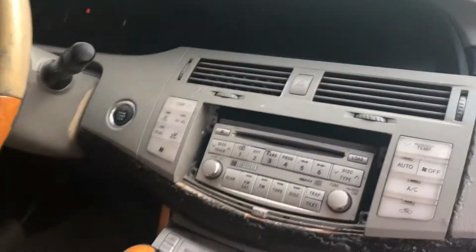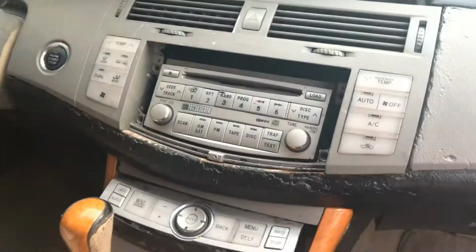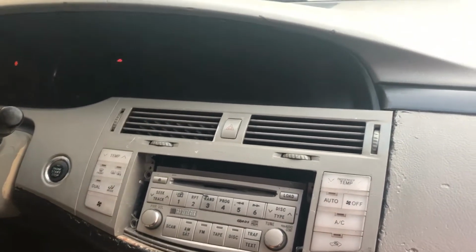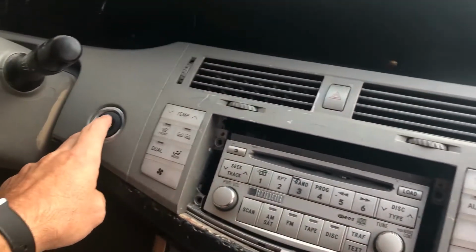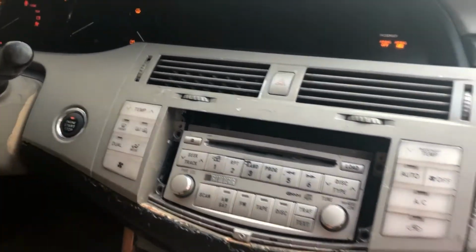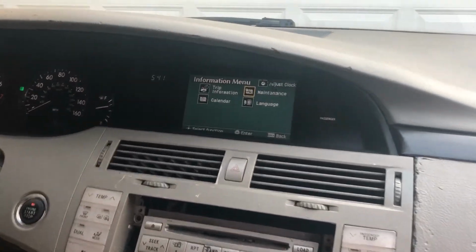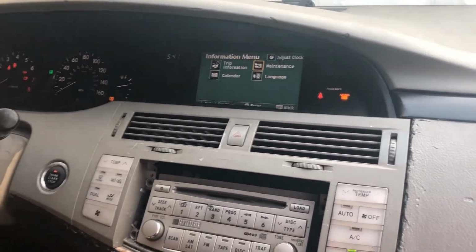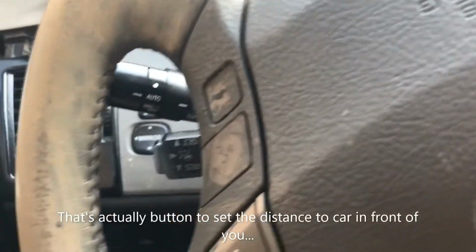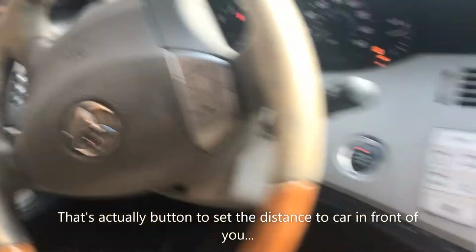And this one I thought was an XLS. That's what I listed it as, an XLS, but it's actually the top of the line limited edition because only the limited ones have the push button start like that and have all the infotainment there, as well as the adaptive cruise. I know it's upside down, but here's where you set the cruise, but this one needs a sensor.